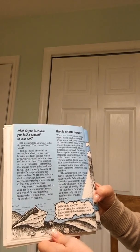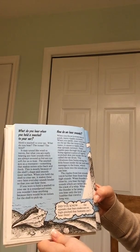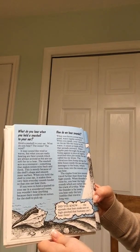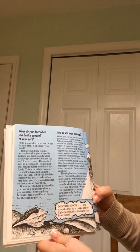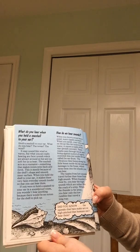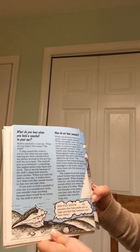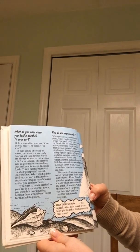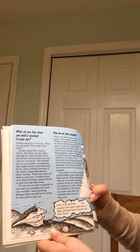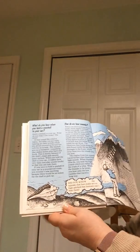The ripples from low sounds travel further than those from high sounds. When thunder is close by, you hear the high sounds, which are rather like the crack of a whip. When the thunder is far away, you hear only the low rumbles that travel a long way. Did you know the squeaks that bats make are so high-pitched that humans cannot hear them?